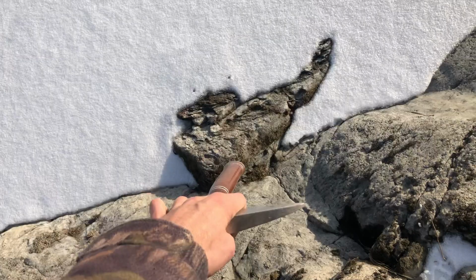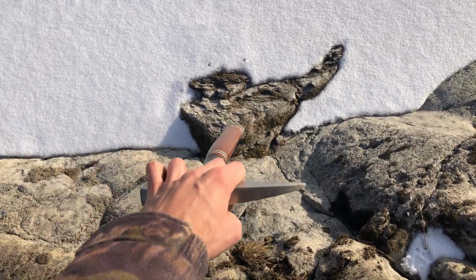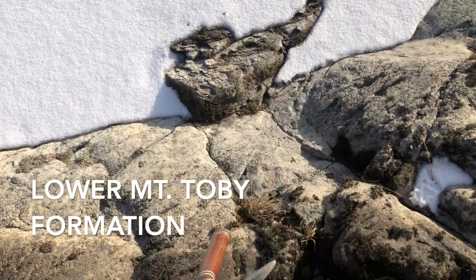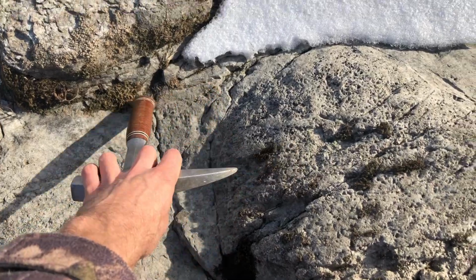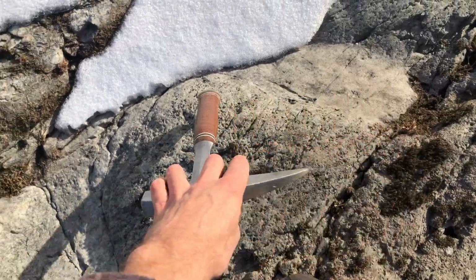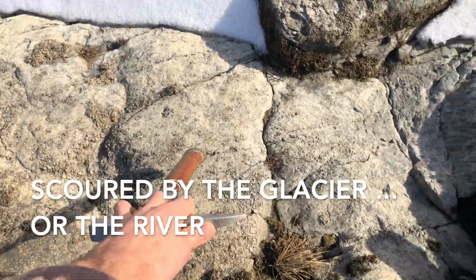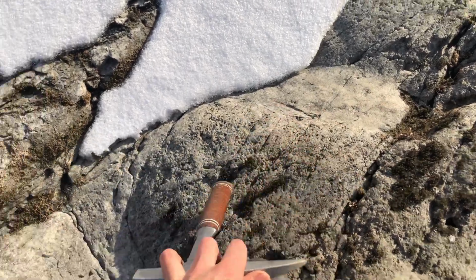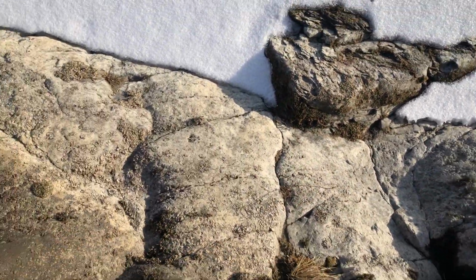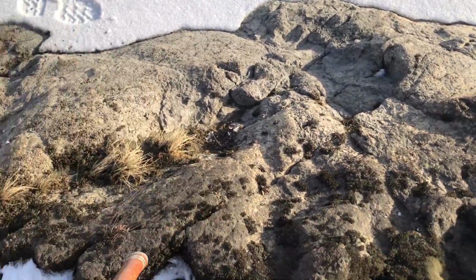That's the sandstone. We're calling that the Lower Mount Toby Formation, and this is a little more of it scooped and scoured out, you see, by the glaciers coming this way. I'm pretty sure that's glaciated. I don't know what else could make it like that, beautiful like that. This surface is probably glaciated, but not too much, it just opened up.